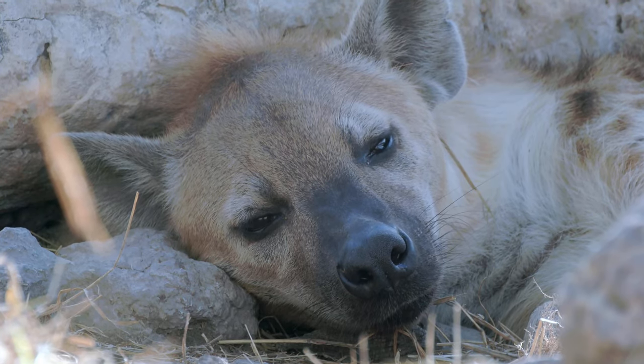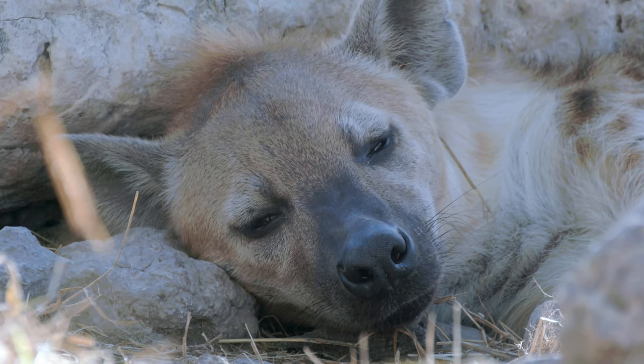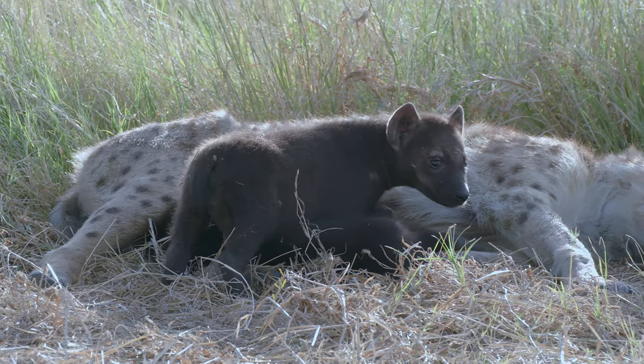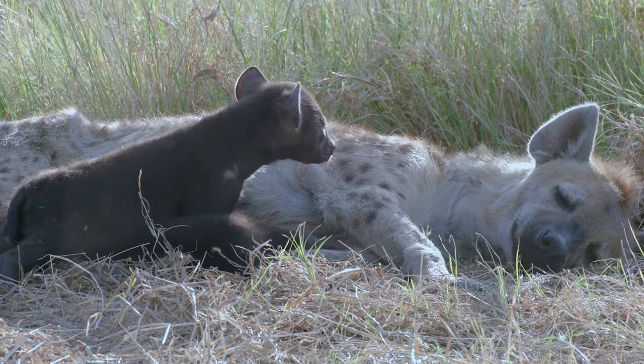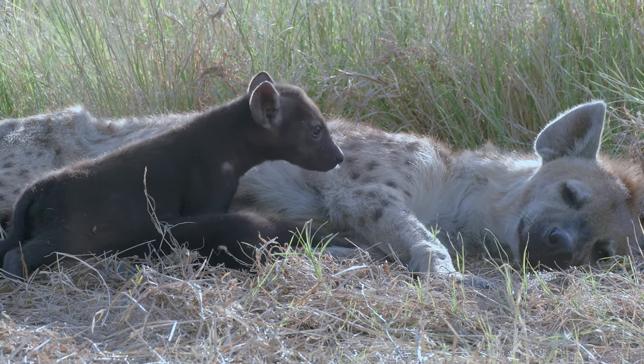I am presently filming a hyena female suckling one of her cubs. She's very familiar with cars and concentrates fully on her motherly duties. The cub, as with all hyenas, is black after birth, and it only takes on the characteristic spotted coat later.